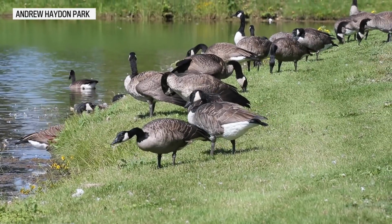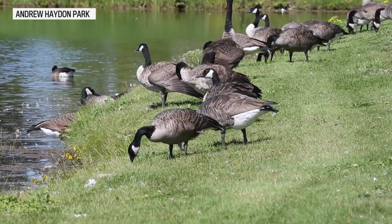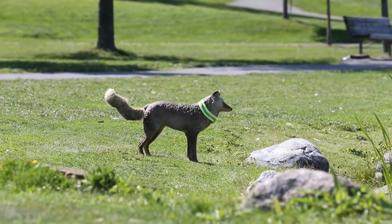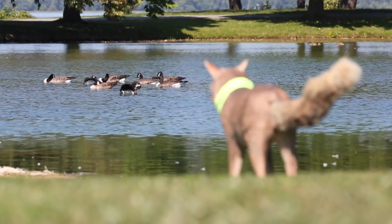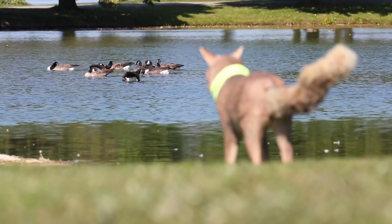Back in 2017, there was a request to take a look at goose activity at Mooney's Bay Beach facility. And staff, on looking at different resources, found that a coyote was a recommended method for geese deterrence. So they moved the coyote decoys throughout the park at various times of the day. They put it out during the daytime and bring it back in the evening. And in 2018, we decided to mirror that pilot project and introduce a coyote decoy here at Andrew Haydon Park.